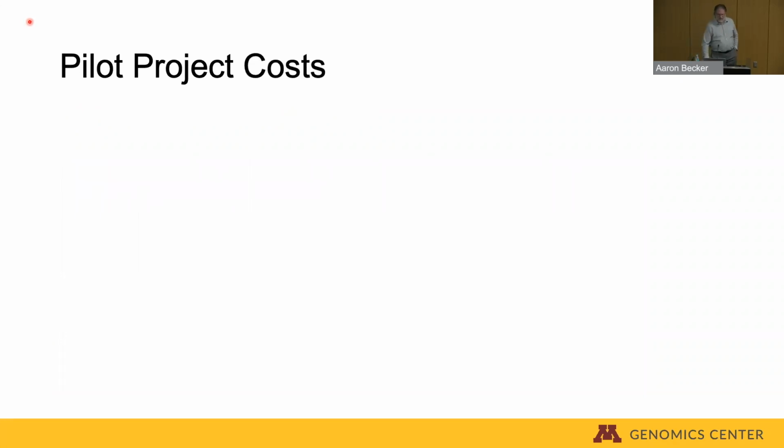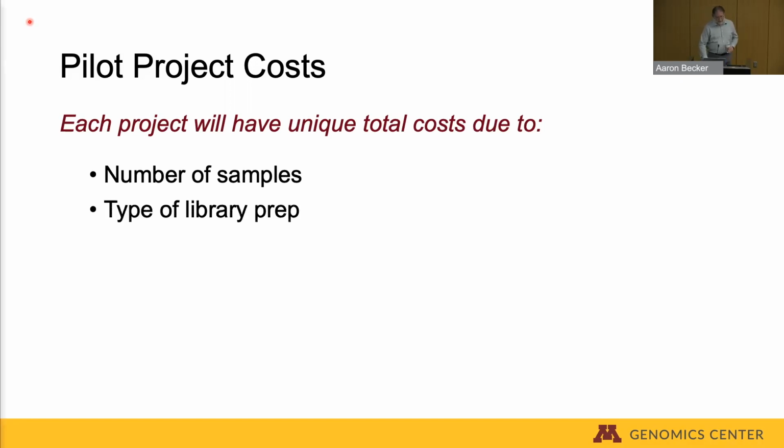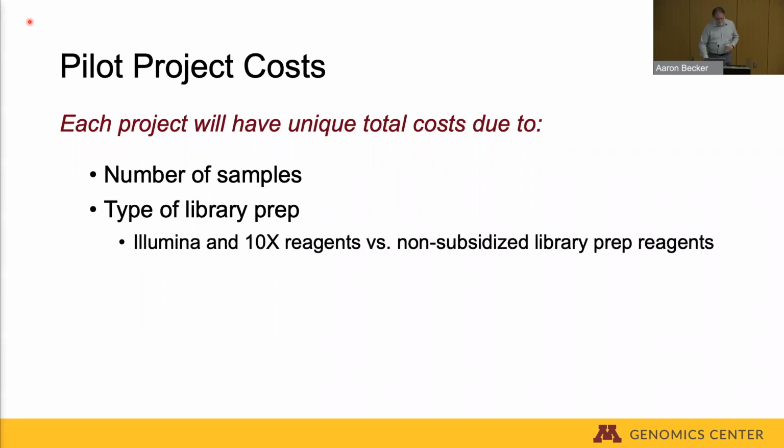So I'm just going to go through a few examples of pilot project costs, just so you have maybe a better idea of what this subsidy is getting you. What your total cost might be. So each project will have unique total costs due to quite a few factors. Number of samples is probably going to be the first criteria. The type of library prep that's used, labor costs for these various different library preps vary. And so we have to take that into account when we create the quote for you for the project and when you actually make your application. So Illumina and 10x reagents versus the non-subsidized library prep reagents.